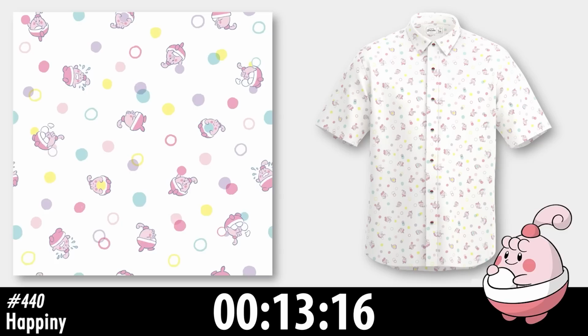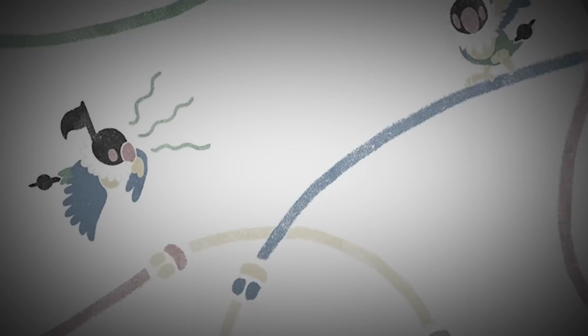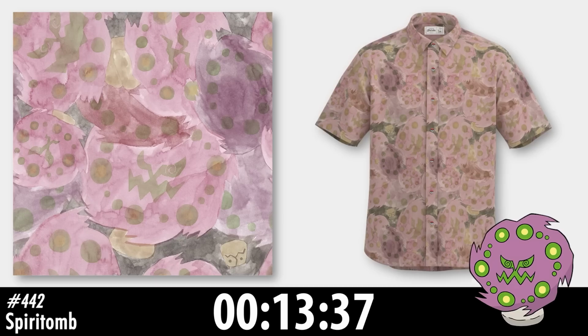Then Happiny, yeah, Pokemon and stuff on a white background. But I do like how she's taking some of the polka dots and holding them like the rocks that they always carry around, pretending that they are eggs. I love this one that's trying to carry too many. Are those supposed to be audio cables? Huh. I'm also not very keen on its pink void eyes.